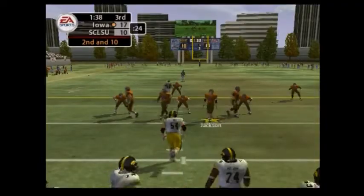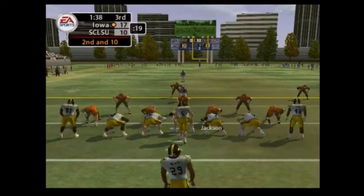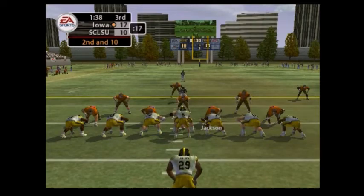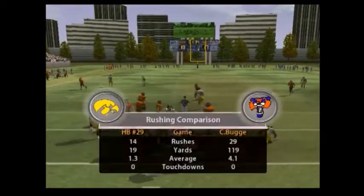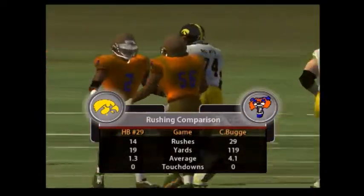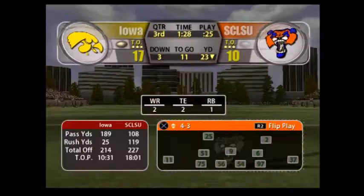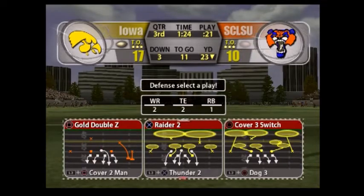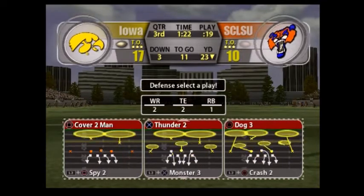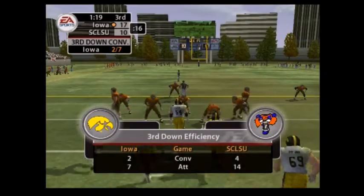Second and 10, ball on the 24. The Hawkeyes come out in a two tight end set. Handoff up the middle, and he's going to lose yards on this one. 1 yard loss on the play. It's third down and 11 to go. Ball on the 23-yard line.